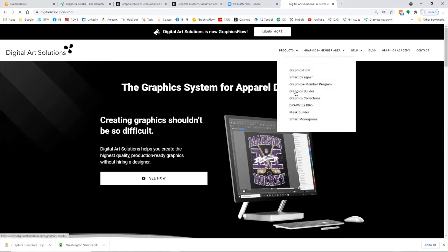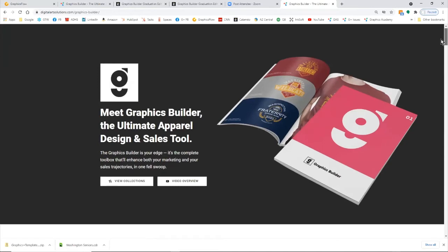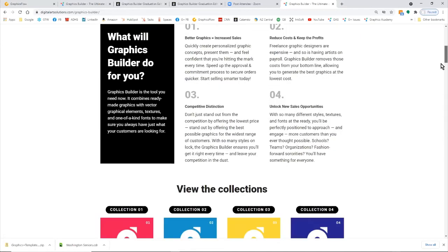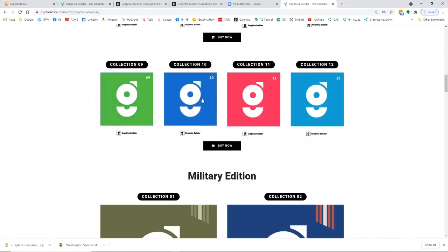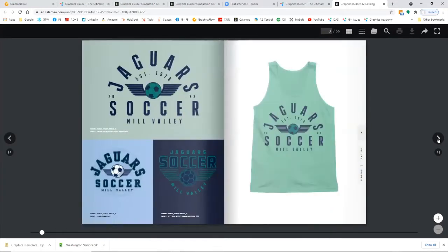So we provide the files in Adobe Illustrator format for our Mac and Windows Adobe Illustrator users. And then we also provide the files in CorelDRAW format for our CorelDRAW Mac and Windows users as well. Each one of these collections has a set of themes, and I'll open up Graphics Builder 12 just to give you an idea. These themes were designed around popular retail styles, popular design styles, not so much subject matter specific, but theme specific and style specific.